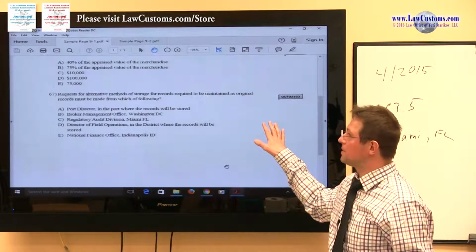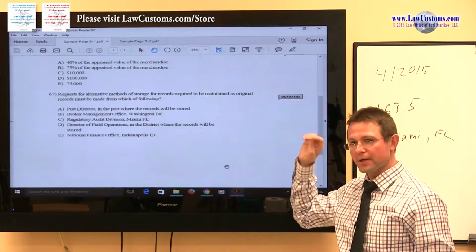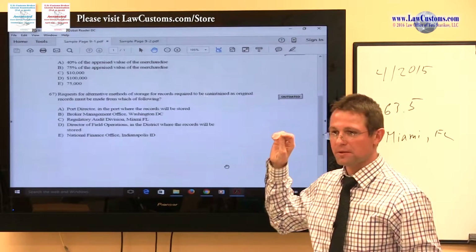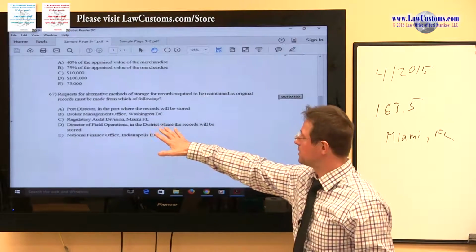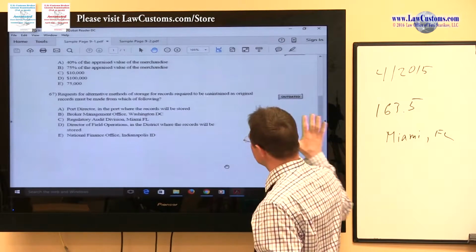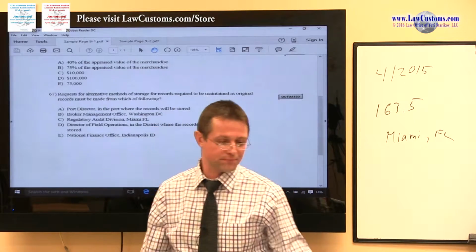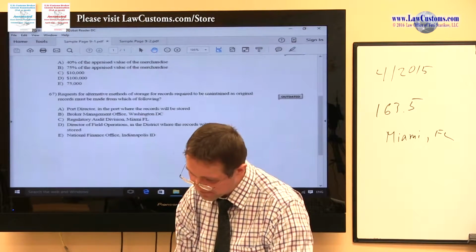So you may just skip it, or you may make a check, to learn to recognize that, hey, look, that law which the customs examiner cited in the answer key is no longer applicable. So that's the purpose of the outdated label.